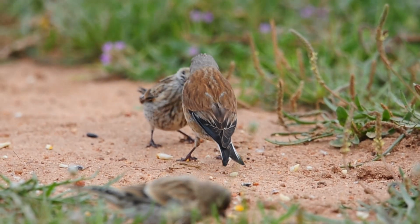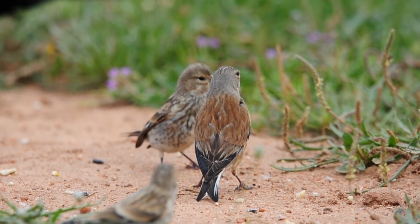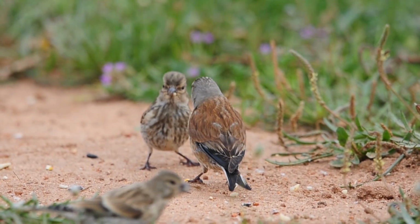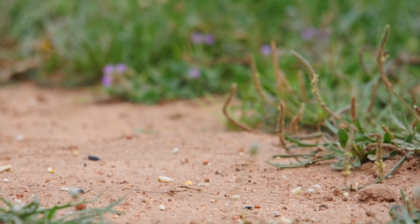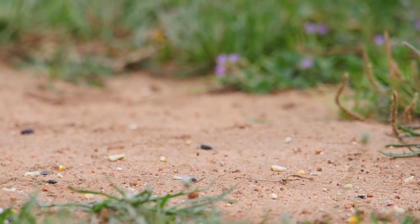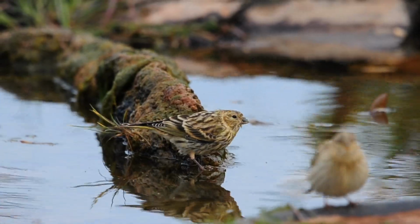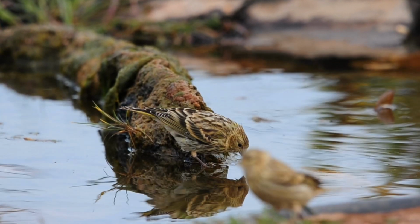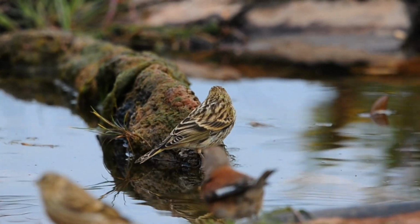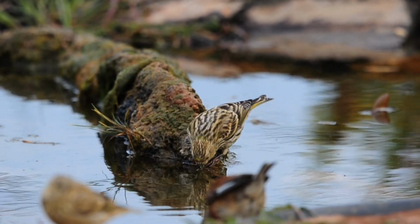Oh well, look, there's a couple of young birds. There's one of the adults feeding the young there. This linnet, they've just been frightened off by a blackbird that's come in. One of the young serin have come in for a drink. There's so many young birds around today.